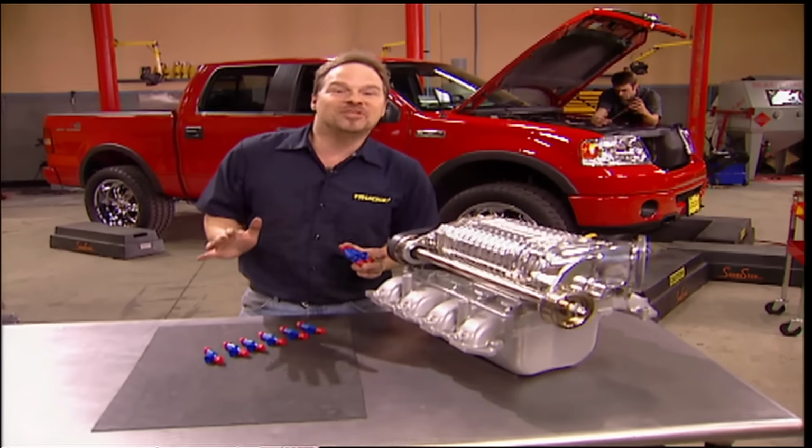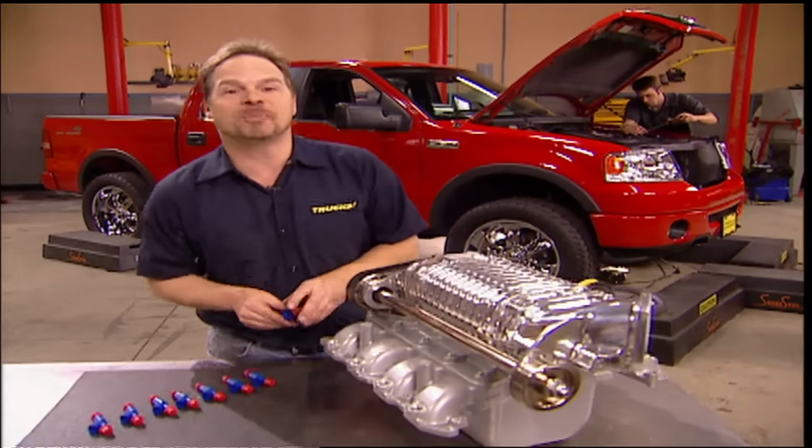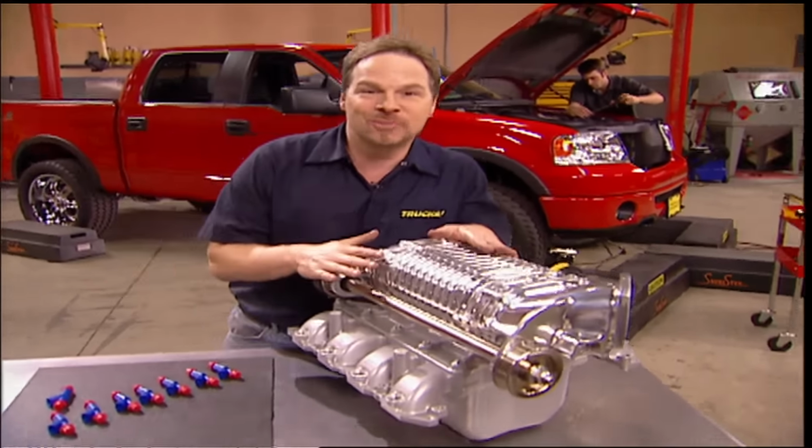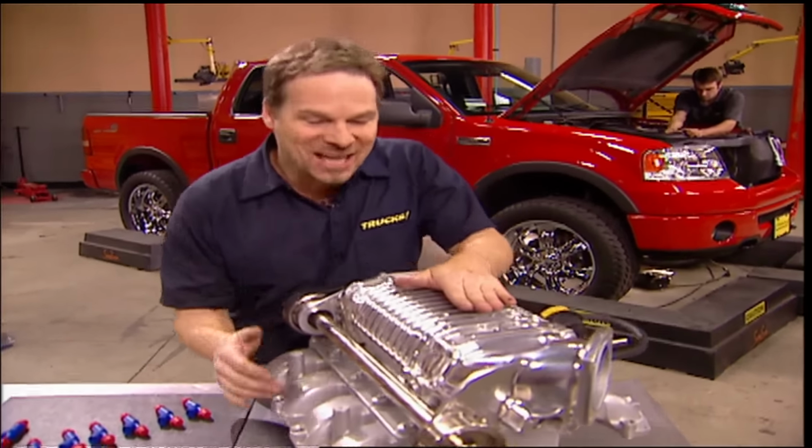But now it's time to take our truck to a level it's never seen before with the addition of the Banks Big Hoss bundle that includes this Roots-style Supercharger. Now this will work hand in hand with the rest of the Banks stuff we put on today and is the ultimate power adder for the 5.4-liter Ford.